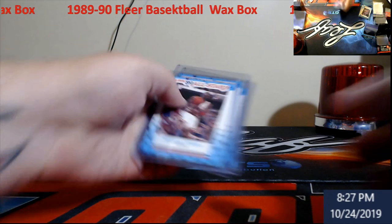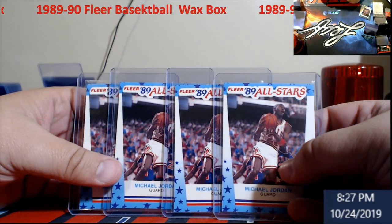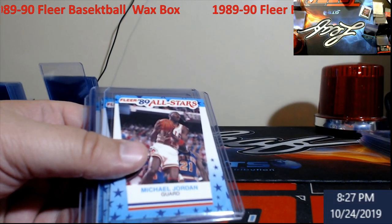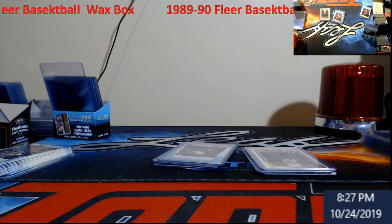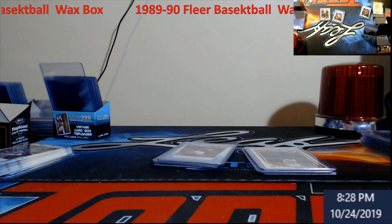So really not bad. We did get four Jordan stickers out of it. We did get three bases out of it. I'm happy overall. We didn't go out and spend a fortune on the box. So to me, it's a win-win.